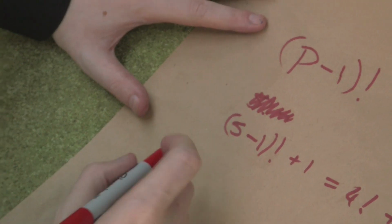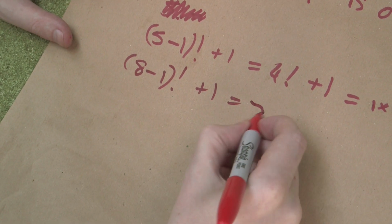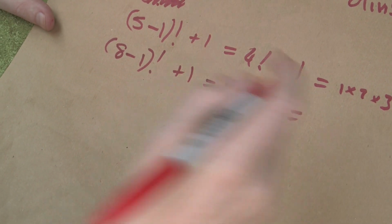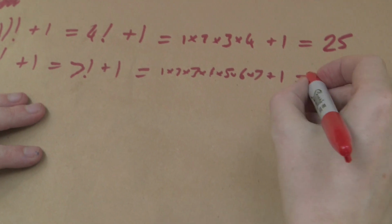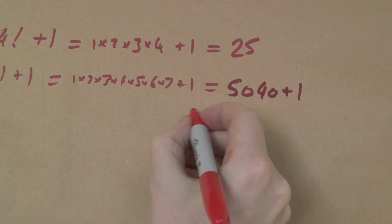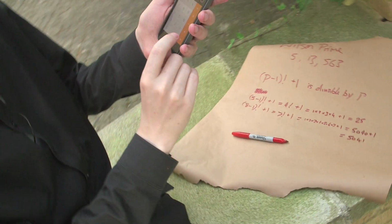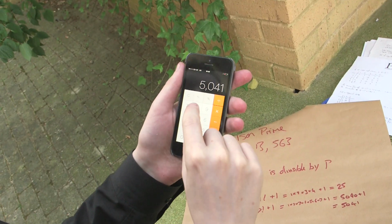Let's do a composite. Can I choose one? Oh, you're going to pick a big one. We have to do a factorial, remember, this is the problem. Let's do 8. Right, so 8 minus 1 factorial, then we add 1. So 7 factorial plus 1. Okay, so we're going to do 7 factorial. So that is, I wonder what that is, 5,040. So 5,040 plus 1. So 5,041, but I'm saying that's never going to be divisible by 8, and I don't think it's going to be, is it? So we're going to divide that by 8, and it's not. You don't get a whole number for that.